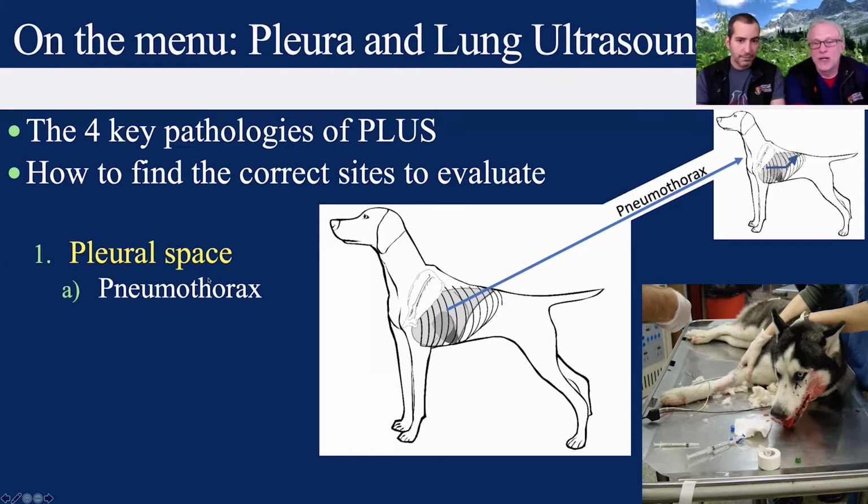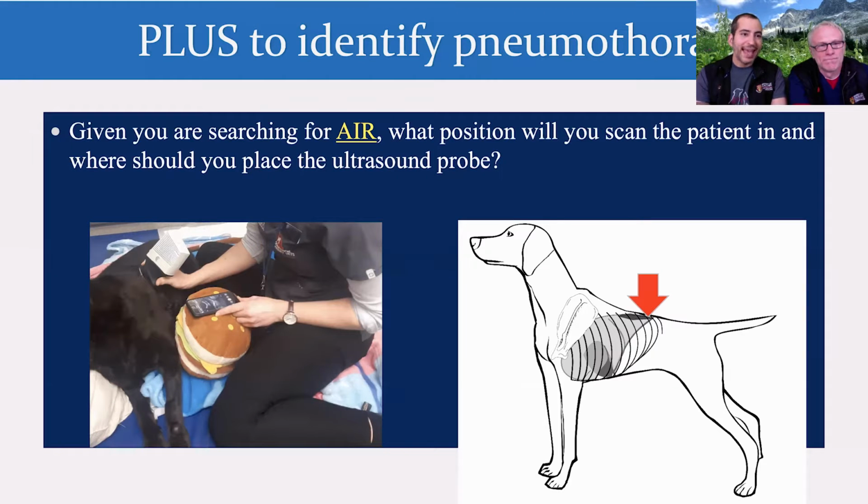So let's come back to cura here, Dr. Chalhoub. What was one of your big differentials that you were looking for? Well, it was definitely pneumothorax, hit by car dog, very common possibility to see, Dr. Boysen. So it is important for us to look at that. And the thing is, we are looking for air here, right? Between the 2 pleura, we're looking for air.